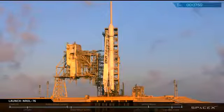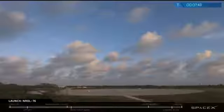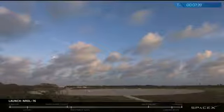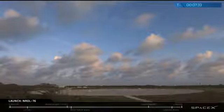As we mentioned previously, we will be covering the landing at Landing Zone 1 for the first stage. And you'll see that pad on your screen. That is where we're going to be bringing back the first stage at Cape Canaveral. And while that pad may look small or a little bit deceptive, that is nearly 300 feet in diameter.